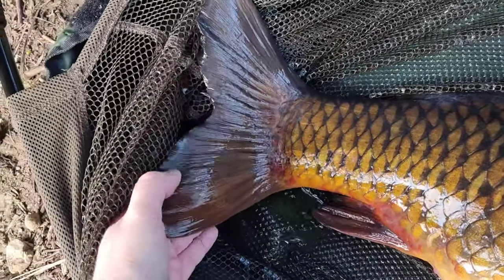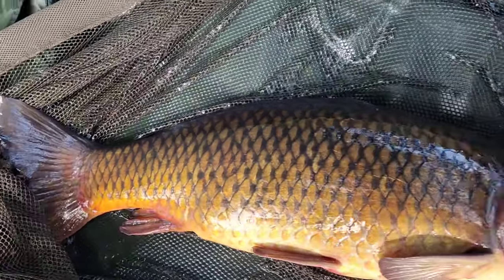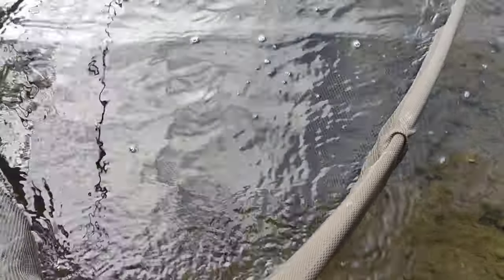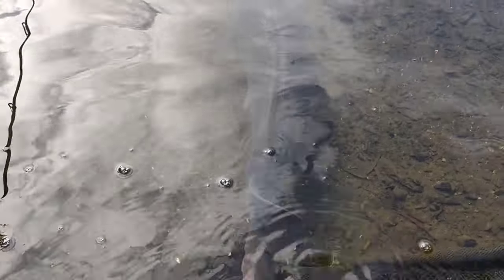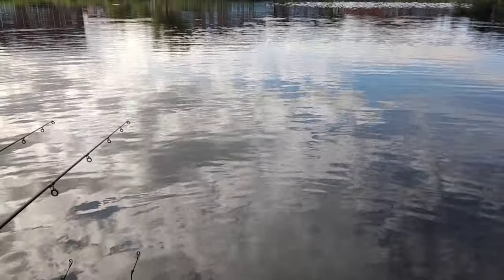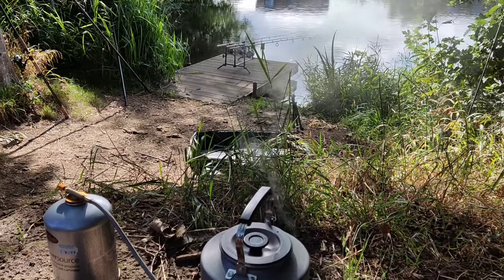Oh, I'm chuffed. That's what I came out to do. Get my first carp out of this lake. He's full of life. He's desperate to get back. Come on. Head up. Head up. Off you go. I did it. At last. Celebrate.